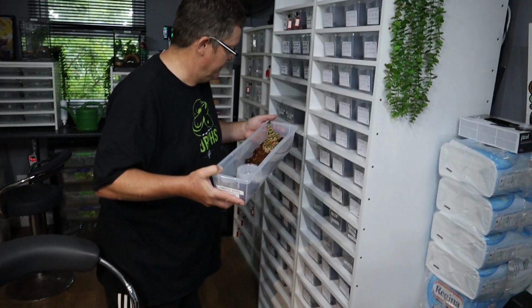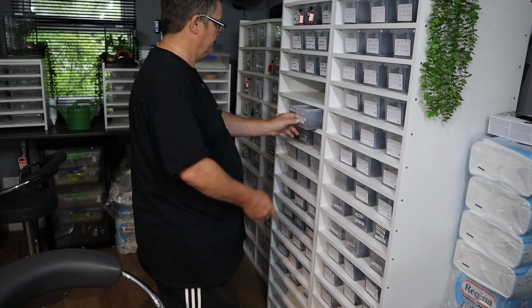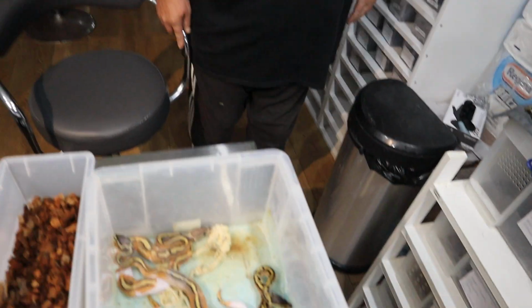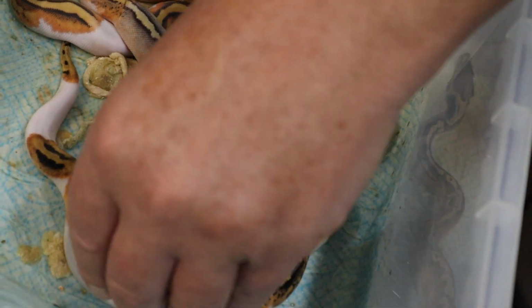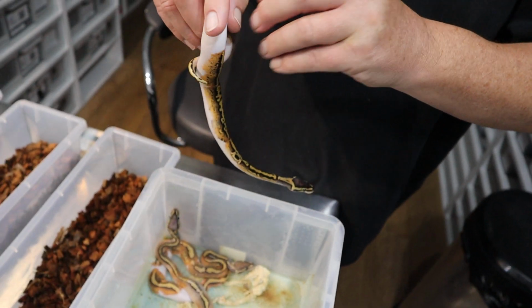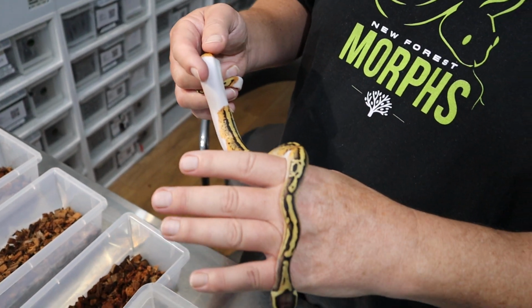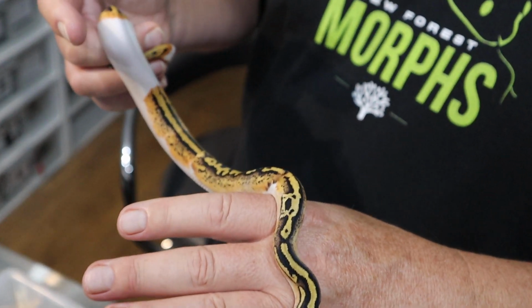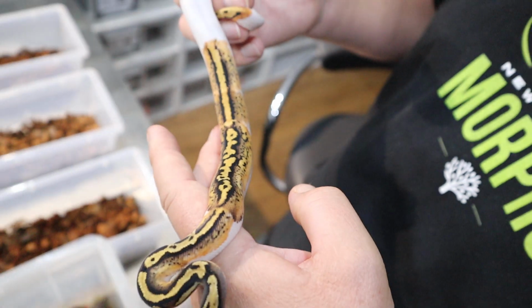Right. And then we're down to the last 3, the big 3. Well, the big 2 and then the beautiful one. Yeah, that pied is stunning. So these are the 3 pieds. So let's start with the one that isn't hyper, but it is beautiful. This is a fire pastel pied, which is again potentially 100% het, because that was visual. Yeah, this is 100% het.